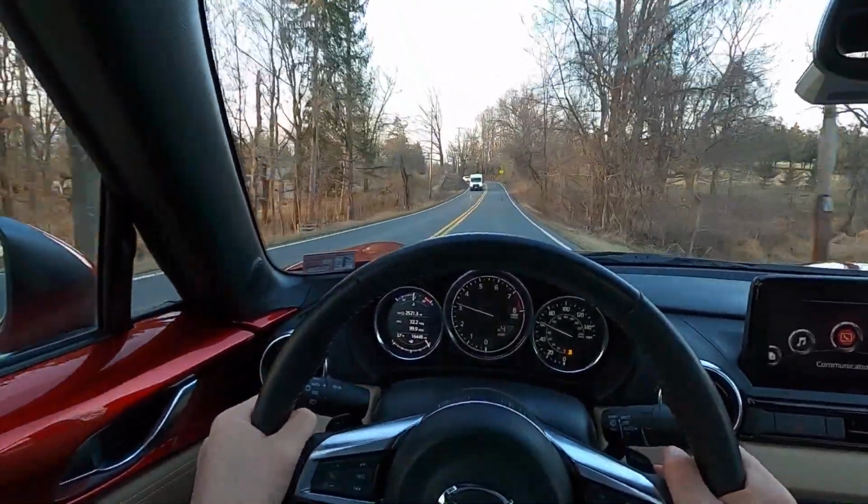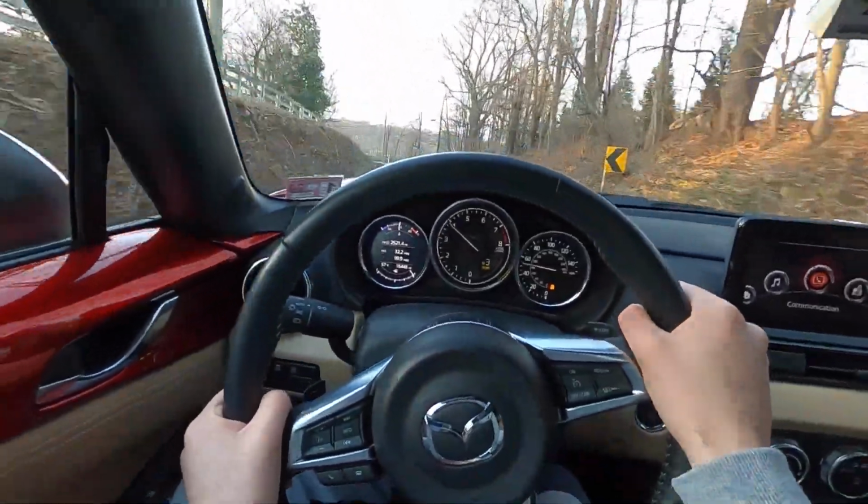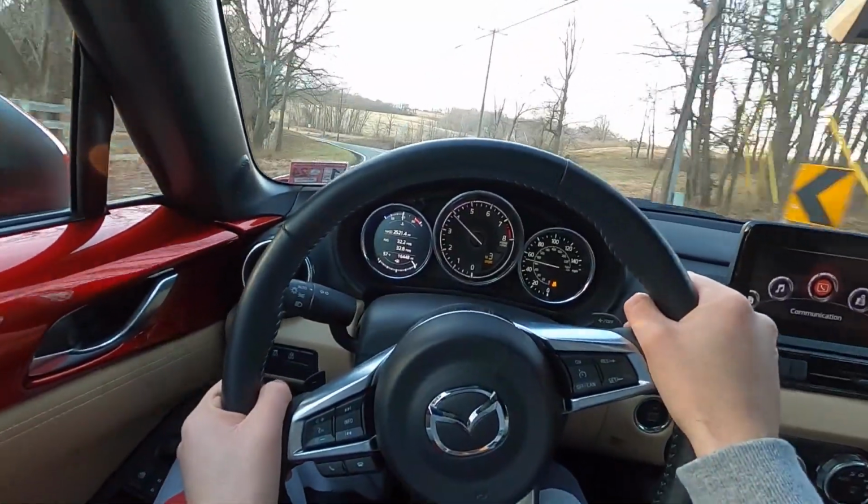And look at the downshifts. Nice downshifts. I gotta admit, they brake you and slow you down. Nice little turn here.